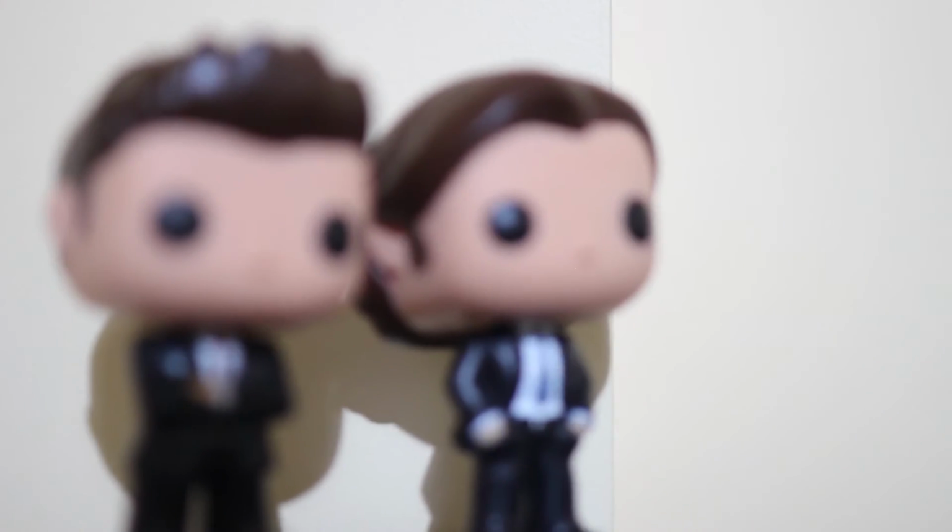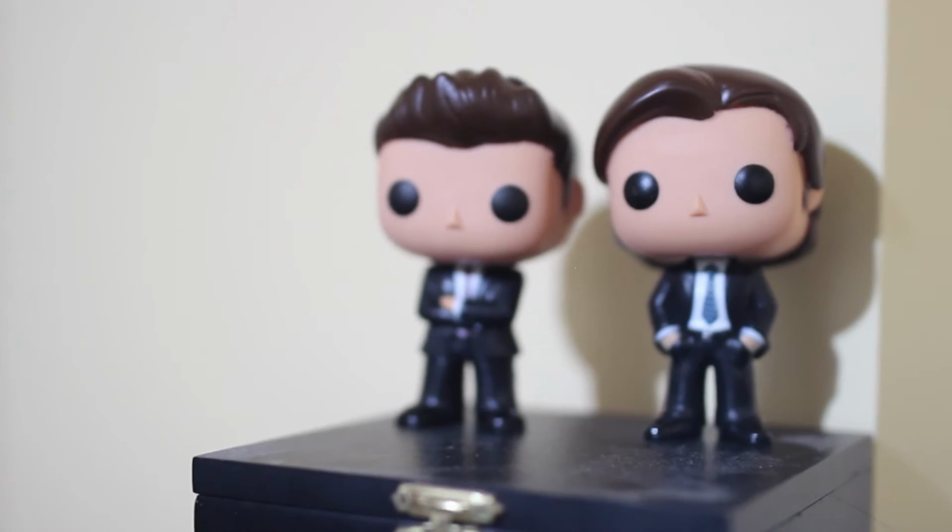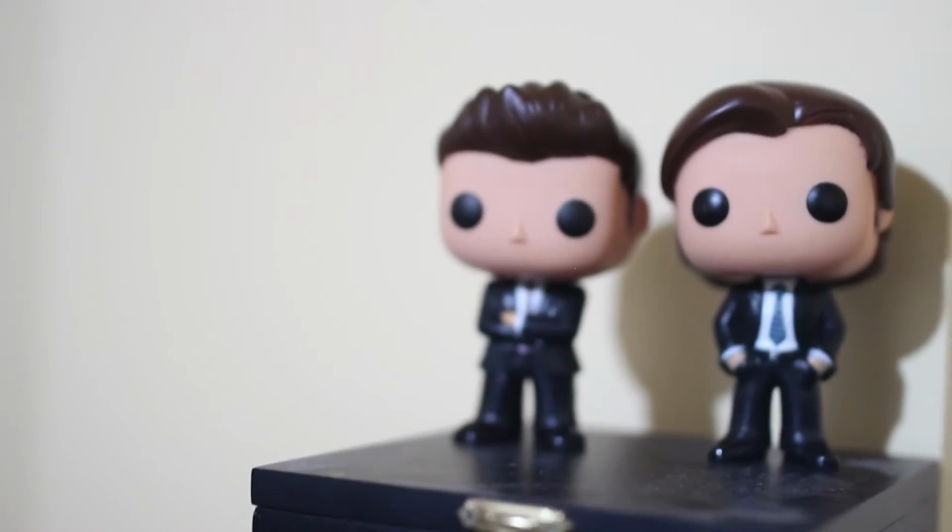Switching over to the other side of my desk, you can see Sam and Dean Winchester watching over me. These are 2 of my pop toys. I also have a collection of Harry Potter and Adventure Time pop toys on the other side of the room, but these 2 are hanging out on the side of the room by my desk. They're also on top of a box that has photos of me and Sam in the outside, and also has lots of memories from my and Sam's early dating years, like letters and photos and all that gushy stuff, is just in that box there.